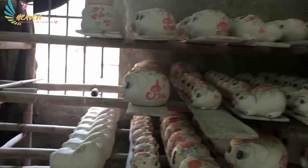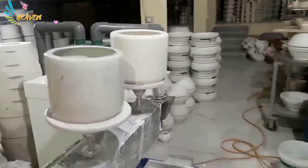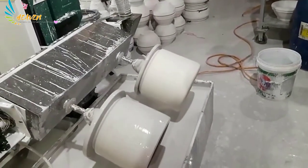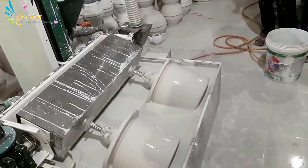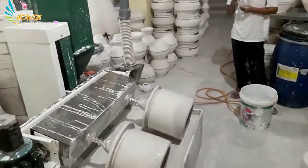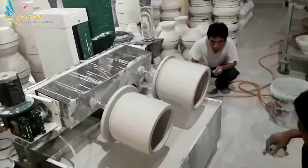Engraving is the main decorative method: the potter draws a pattern directly on the ceramic and then paints. When the finished product is dry, the potters can preheat it at low temperatures and then paint, or immediately use the finished product directly and then paint.